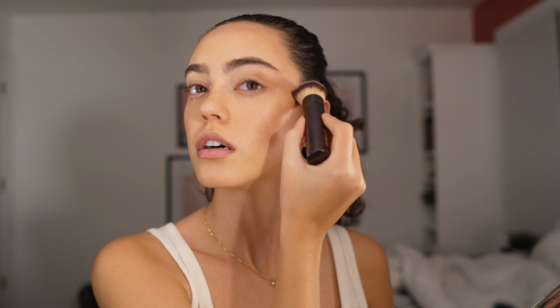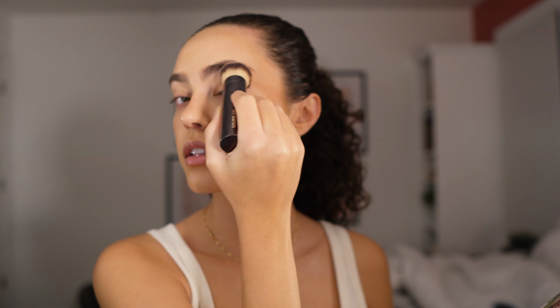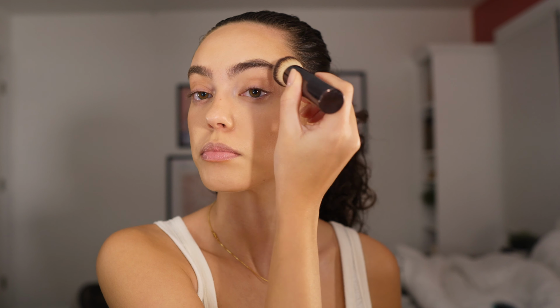All right, I'm going to kind of extra chisel out just a little bit with this palette by Physicians Formula. It's their butter collection, and honestly, I think I'm just gonna go in with their Sunset bronzer. And I'm just gonna kind of drag the same color through my eyelid just a little. And this is the Hourglass, I think it's their Flawless foundation, or it's a foundation brush basically. It's their buffing brush, and it is one of my favorite brushes.